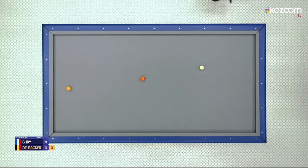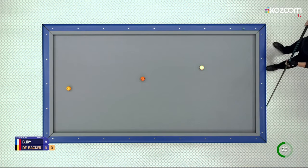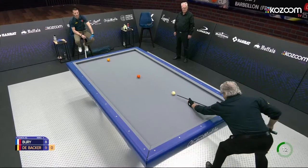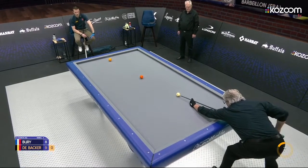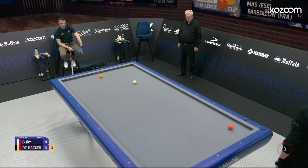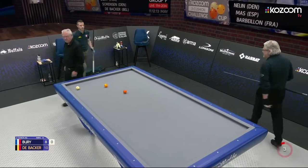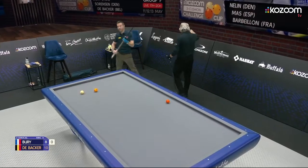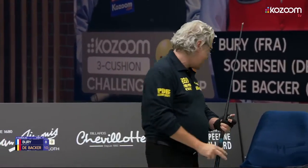Long, long short here for Peter with spin. Left side of orange. He goes for it. It's going to be close. He makes it and he wins the match. What a fight. Unbelievable. He came back from 8-0 in the decider to win 10-8.